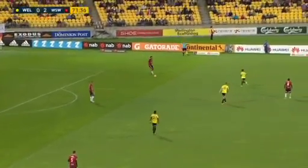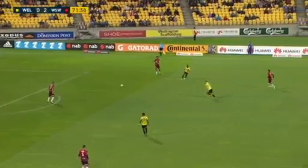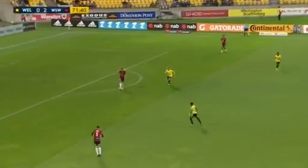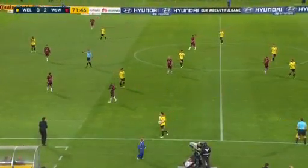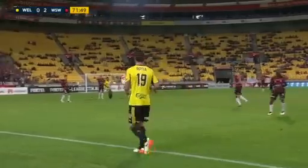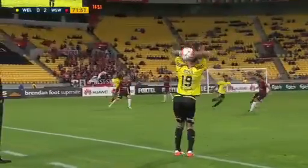Yeah, the Wanderers are quite content just to keep the ball, just wind the clock down. I mean, a lot of players now, psychologically, will be thinking, well, we've got 20 minutes to go. I want to make sure I get through this 100% fit or close to full fitness as I can, so I'm in contention for finals football.